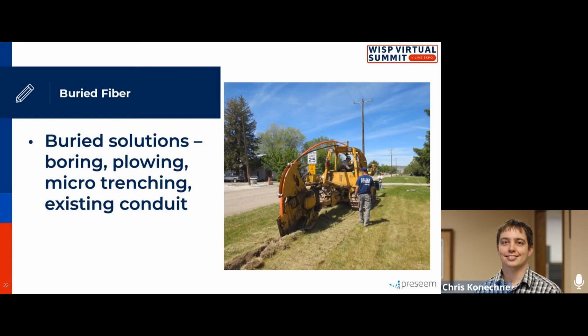And then last, buried fiber. Buried fiber can make sense in a lot of situations where you don't have access to pole structure, or other things might make it impractical from a financial side to do that. In this case, you're seeing what looks to be relatively clear poles, but you'll also notice that they're doing plow work, which is oftentimes much cheaper than a directional bore, and that can be either direct bury fiber or conduit.